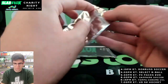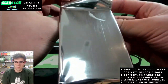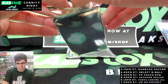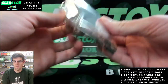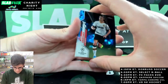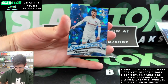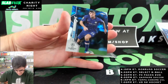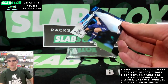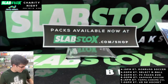Two packs left. Can we get one of the big three? Crispy card. There we got Sheryshev, Serge Gnabry, Hussein Mouarar, and Christian Pulisic. Get a little dust on his face. There we go. For Chelsea. One pack left. Can we clutch up and make this a big box? Because so far it is not a big box.